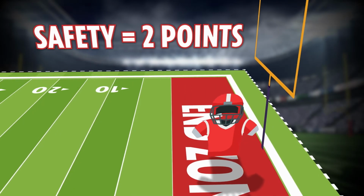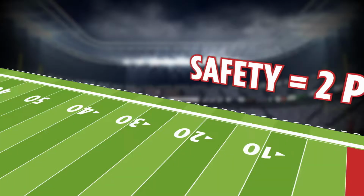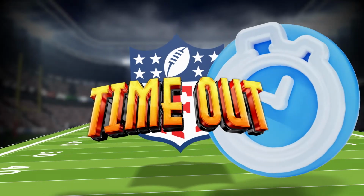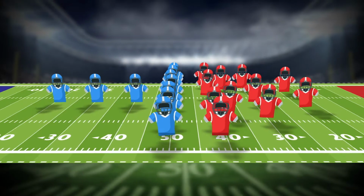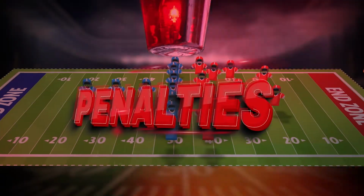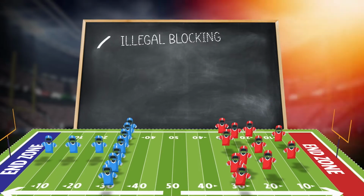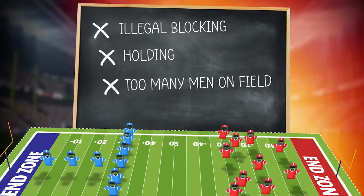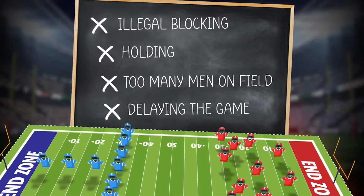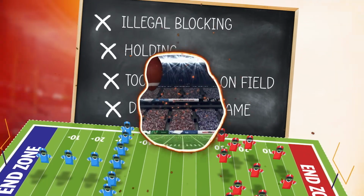A team can also score 2 points for a safety when the defense tackles the offense in their own end zone. Each team also gets 3 timeouts per half that can be used to stop the play clock in order to talk tactics. And the final thing to consider are penalties. These can result in loss of yardage for either team. These can be given for illegal blocking, holding, having too many men on the field, or delaying the game. A loss of yardage can result in a 10-yard drive becoming a 15 or 20-yard drive.